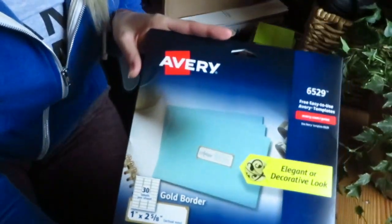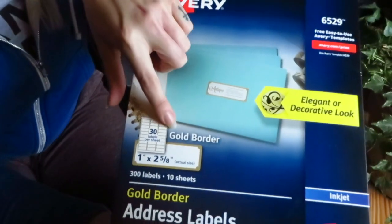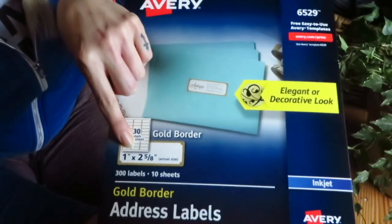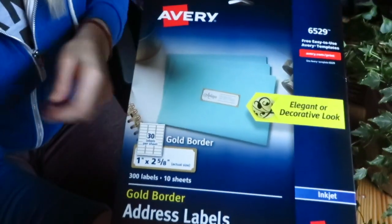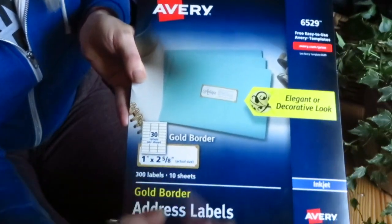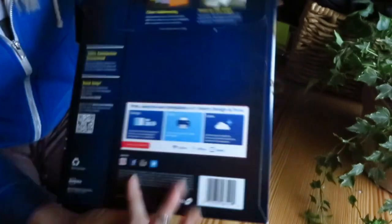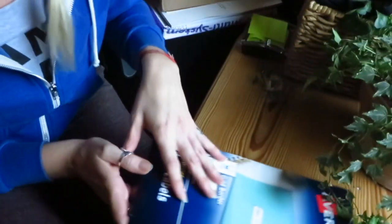So I just picked these out from Staples. I really like these. They have like the gold border and they're super, super cute, but I like how they're smaller because I formatted my postcards, so I don't actually have a lot of room on the actual postcard to put the address label. So they're a little bit smaller, and this comes with a template. You just look it up on the website and then you can type in all the addresses. I have about 175 people to send them to, so I don't really want to handwrite all those.